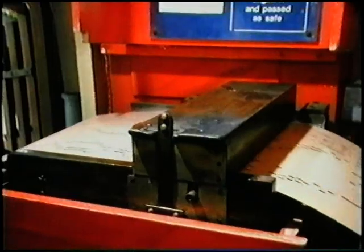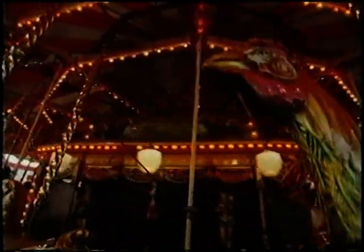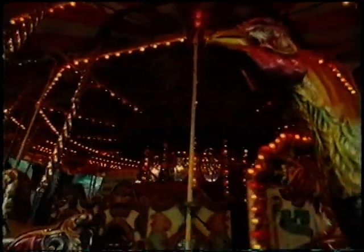This is a music book. Each page has a pattern of punched holes. And as each page passes through the organ, the music is read from the holes. The pages fold like a concertina. The music makes a ride very exciting, but let's find out how the roundabout works.